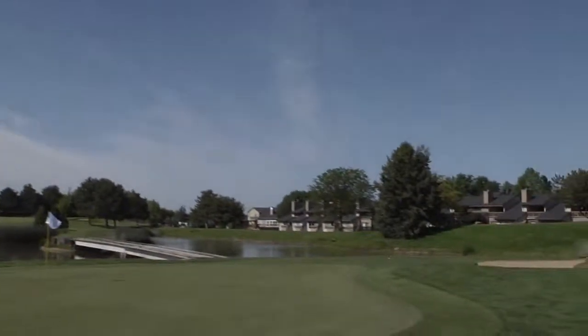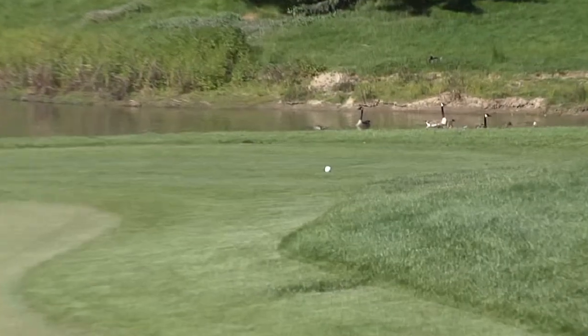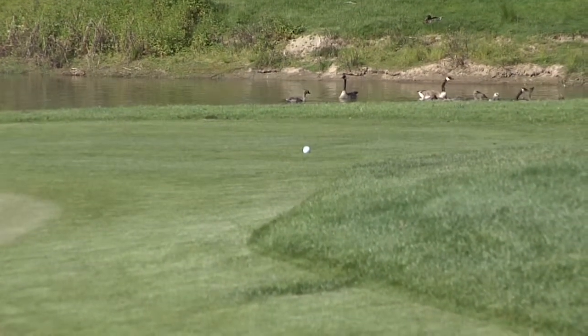Eric's got this going left of the flag, a little bit of a draw to that shot. Let's see if it kicks back down that hill. Well, let's see, that flag set kind of to the right today. That could be tough. And just a little over 50, no measurement there for Eric Pierce.